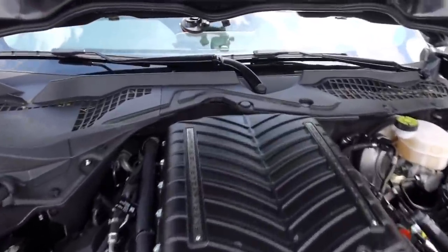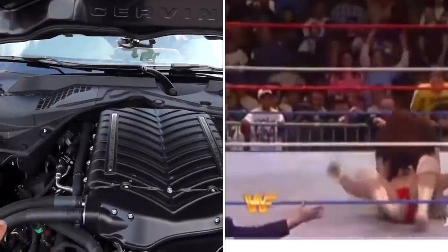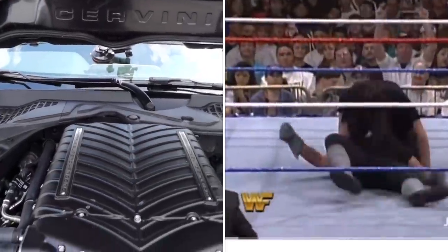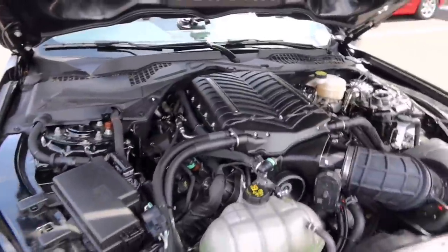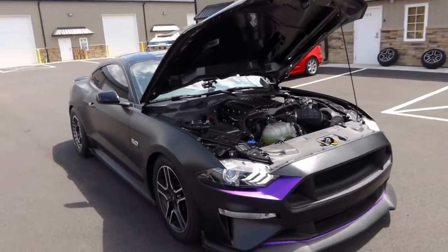But here it is, guys. We're calling it a tombstone. You guys do know the finishing move of the Undertaker is a tombstone. This is our finishing move right here. The 5th gen 3-liter Whipple is here on the Stangmode channel. So excited to bring you the first drive, but it's mounted.